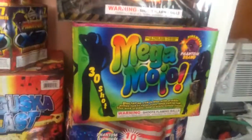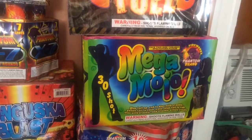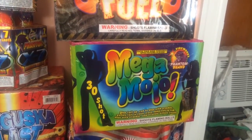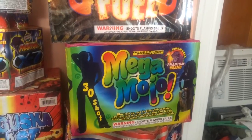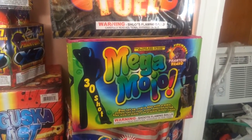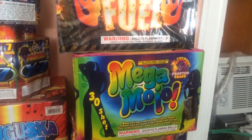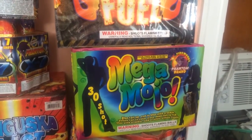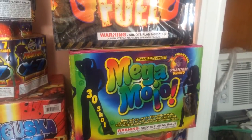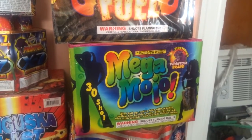The Mega Mojo. I really don't know how this one works out. This actually came as part of the same package deal with the other ones, for free, when I spent, I believe, like $550. Another thing about Phantom Fireworks, all these were 50% off, except for the American Hero. The American Hero was a free gift over at Atomic up in New Hampshire.